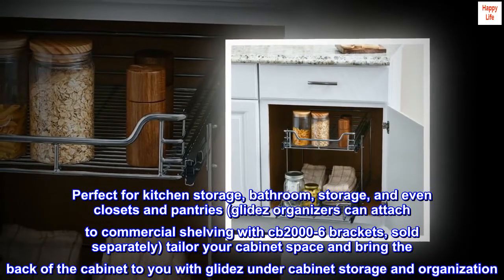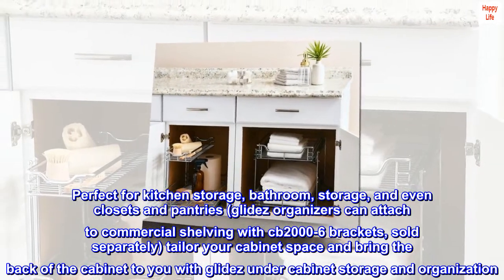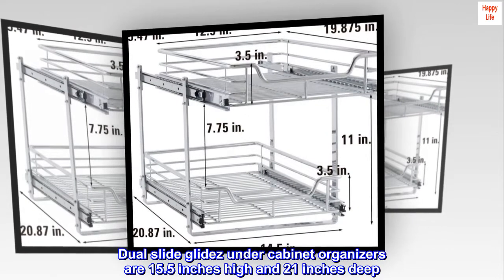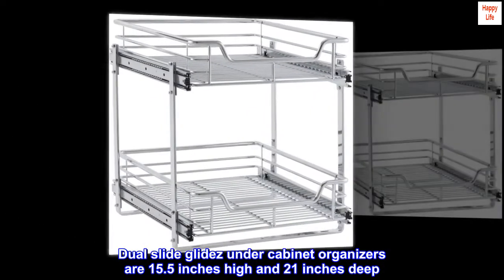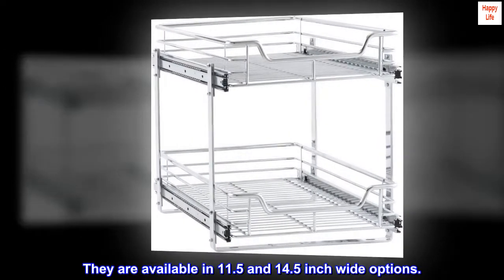2006 brackets, sold separately. Tailor your cabinet space and bring the back of the cabinet to you with Glidez under cabinet storage and organization. Dual slide Glidez under cabinet organizers are 15.5 inches high and 21 inches deep. They are available in 11.5 and 14.5 inch wide options.